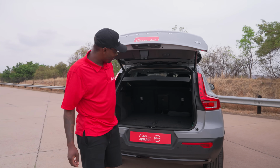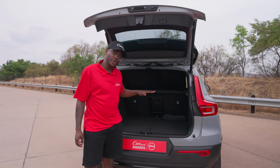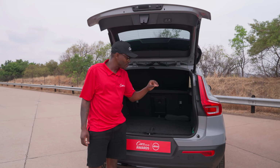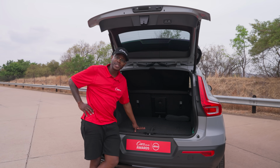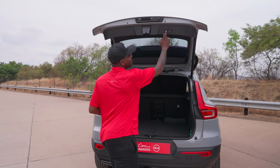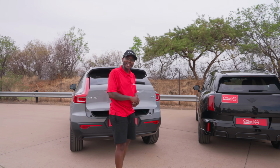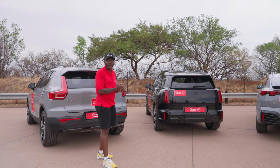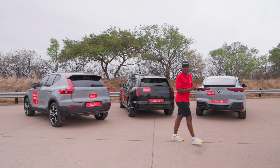And now for the Volvo. Easy to drop the seats, all of them. 60/40 split, but you have to do it manually. This specific car only has 452 liters, meaning the Volvo has the smallest boot. But at the end of the day, it's up to you. I can't wait for the end of February 2025, so we can see who the winner will be for the premium crossover category.